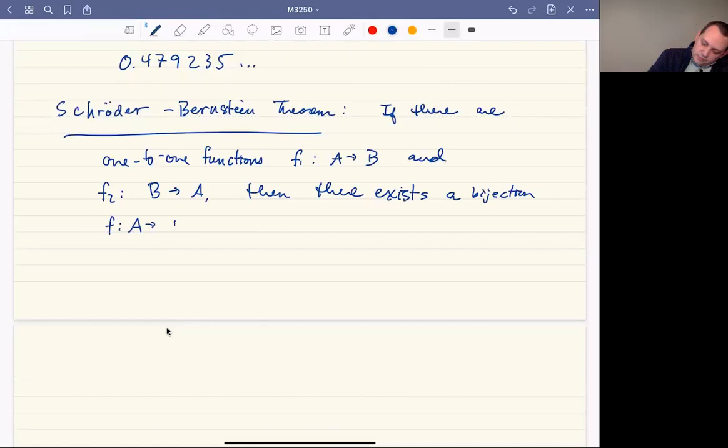Now, this is an obvious fact when A and B are finite sets, because we know what that means about their cardinalities, and these are just numbers, so we can say that A and B must have the same number of elements, and therefore there's a bijection between them. When A and B are infinite sets, this is an incredibly tricky, intricate thing to prove. Okay, so I'll just leave that as a statement there.